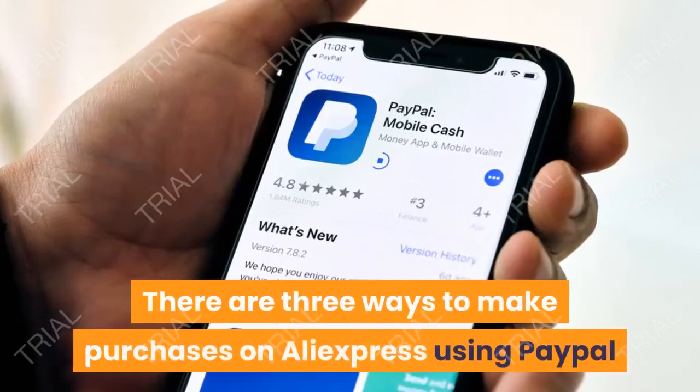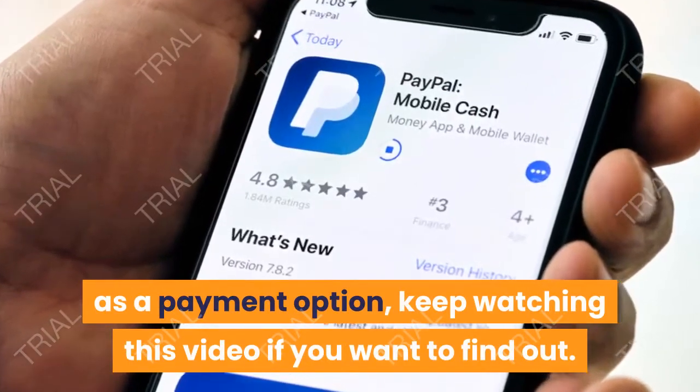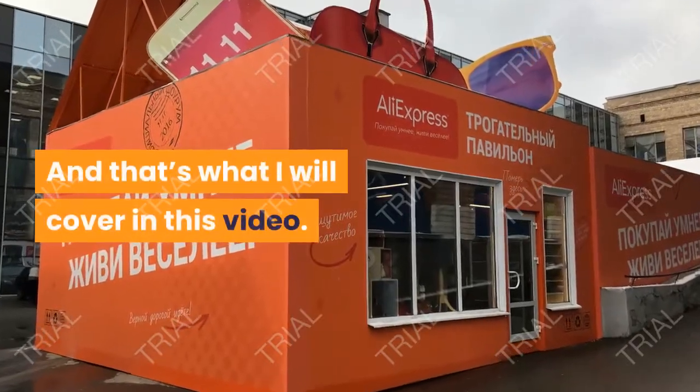There are 3 ways to make purchases on AliExpress using PayPal as a payment option. Keep watching this video if you want to find out. Now, making payments via PayPal on AliExpress is difficult. However, it isn't without a workaround. And that's what I will cover in this video.